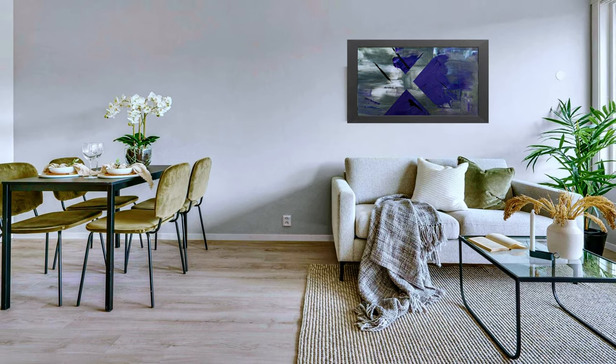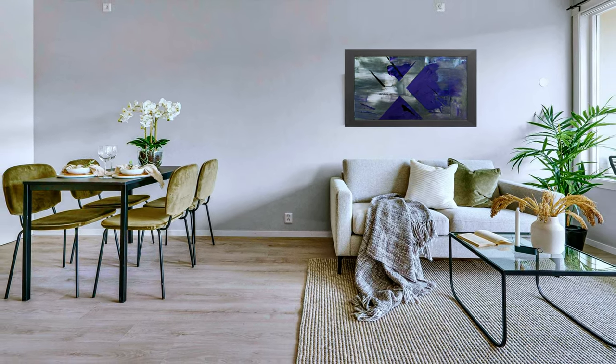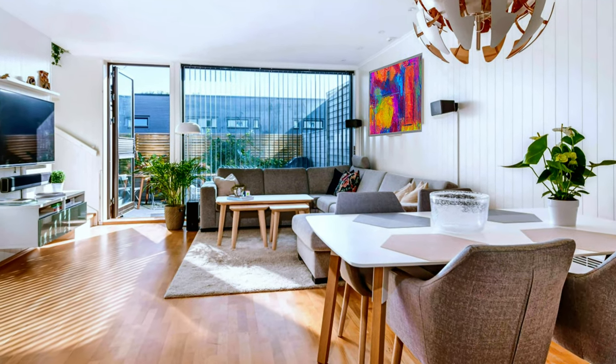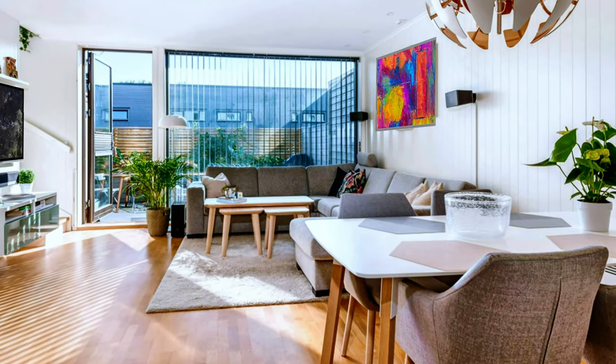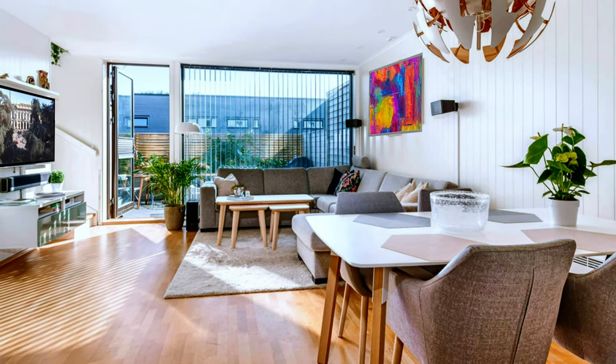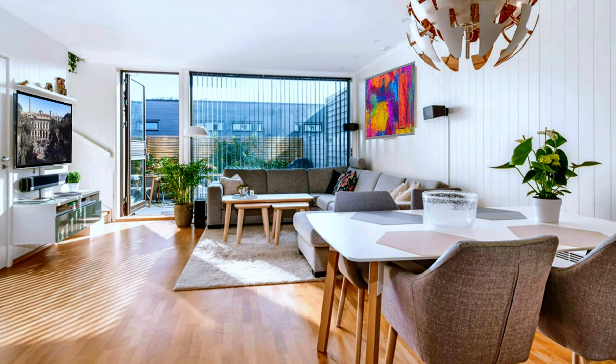Seven. Decorate with many textiles. Why? Because thin, vaporous and delicate fabrics give a sensation of more space, while heavier fabrics bring a rich, luxury feeling.